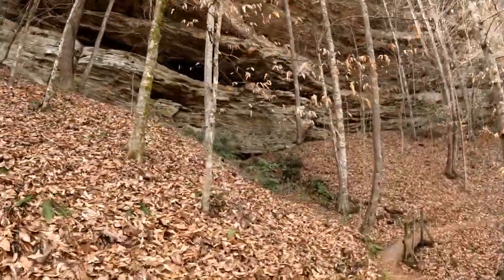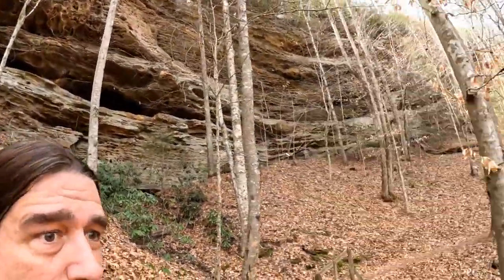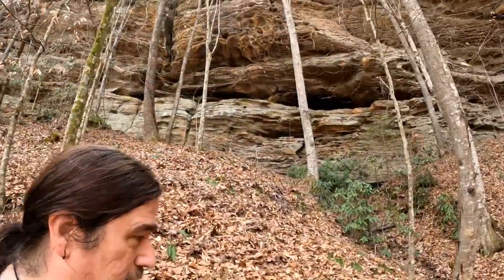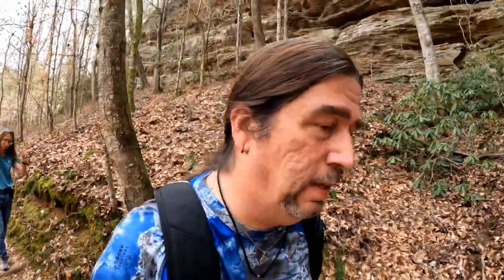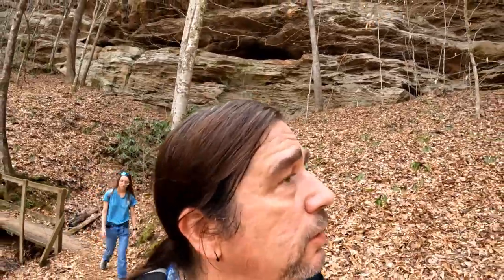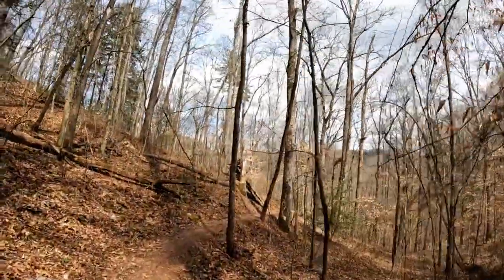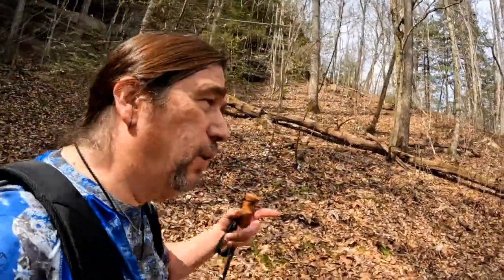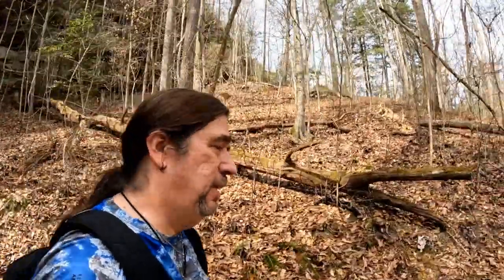So really, if you're just coming down to do the arches and you're not gonna go down to the lodge, you need to do the whole loop so you can see both sides of it. Because each side is different. The one going out, the way we went, takes you across the top of the rock ledge, and this one takes you along the bottom of it. So if you want to get the whole experience of this spot and this rock formation, that is the Twin Arches, do the whole loop.